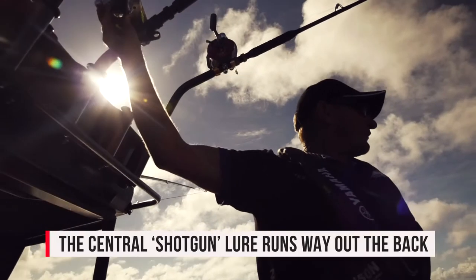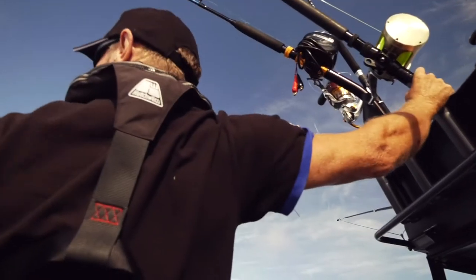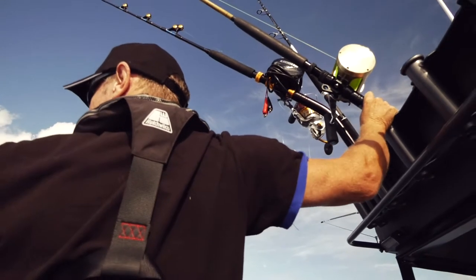We call it shotgun because we have it right out the back, and when it goes off, it goes off like a shotgun with a bang. We tend to always have it a little bit higher, so it clears the other lures, and it's right out the back.